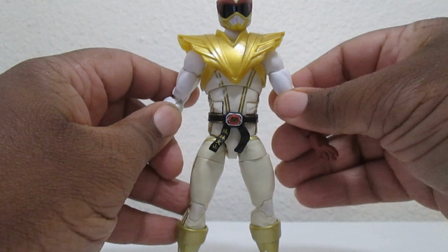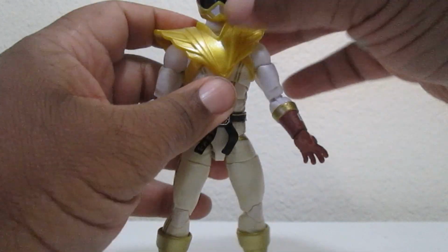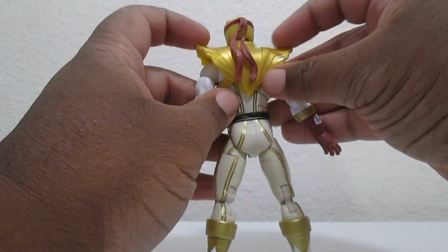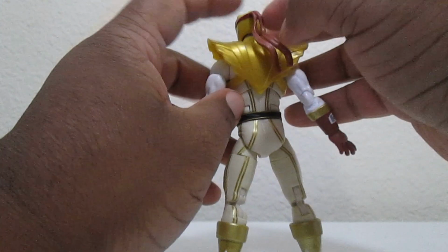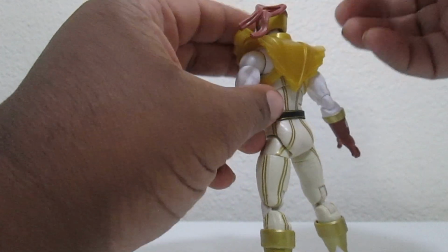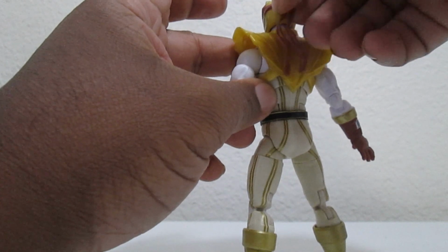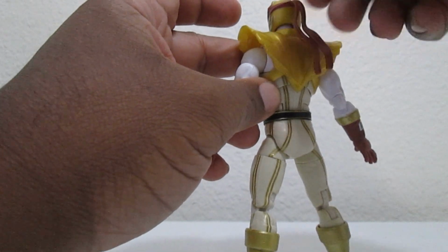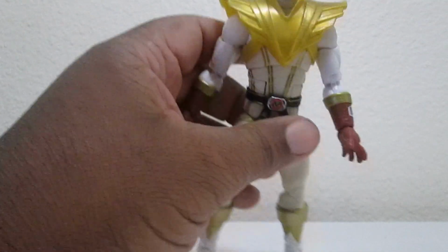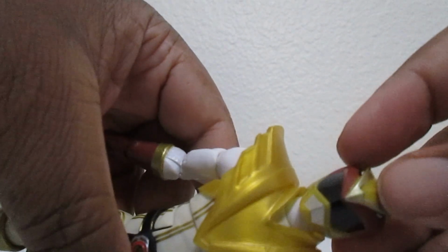I think he looks cool. He does kind of look like how he looks in the video game. Like you saw on the back, he's got his little shield here. I got his little bandana right there. Can it move? Yes, you can move it. So that's cool. You can have it blowing in the wind. And you can see the little Falcon-like helmet there.